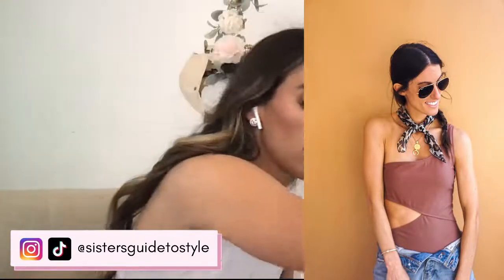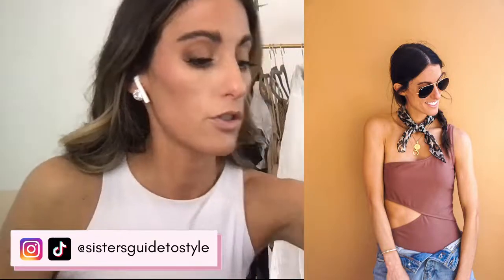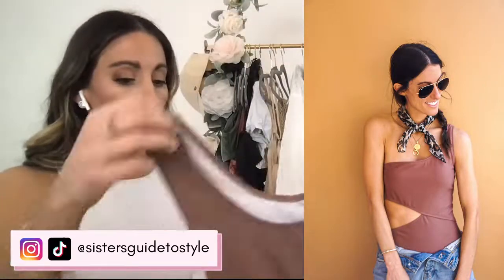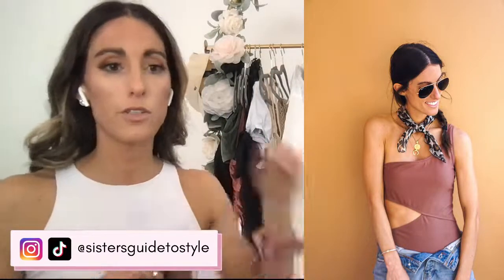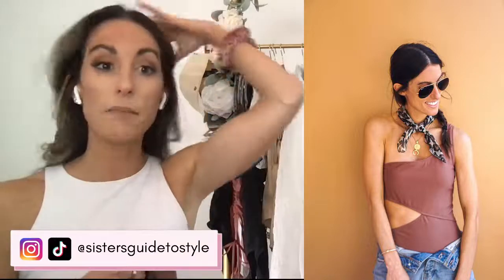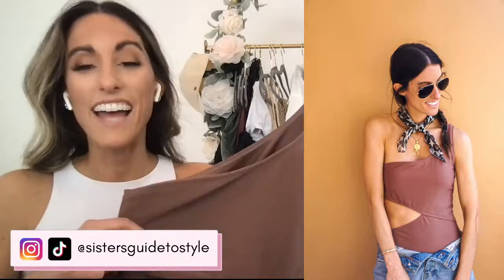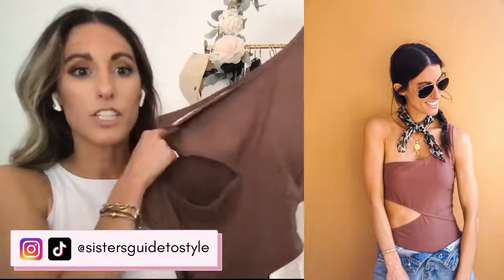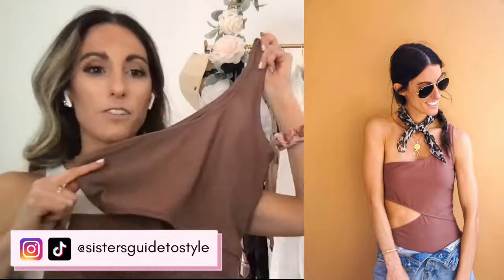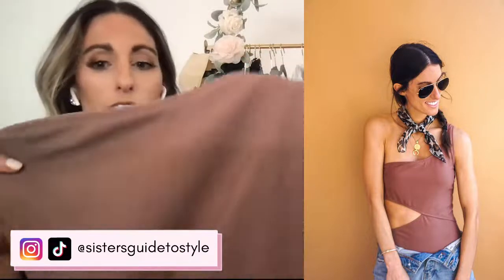All right, my next one I have here is my neutral brown one shoulder swimsuit. I've had this suit now for a couple of years. Love this suit. This picture actually was taken in Miami, when I was on a bachelorette party. I just dressed it up with a little neck scarf that was leopard print, and I threw some necklaces on it with some jean shorts. But it's so cute. I continue to wear this one again and again and again.